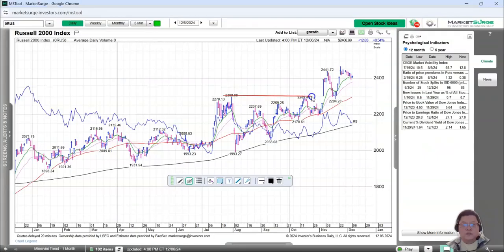So for the Russell, we see that we recently broke out here, went to a new high, but then it fell back hard, really hard. Then we started this rebound and it made another new high, but now it is slowly pulling back right here to the 10-day. Thursday we went below it, but Friday we tried to close near that line.